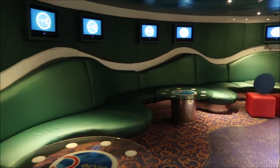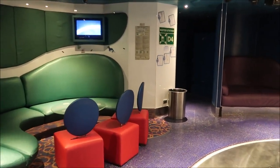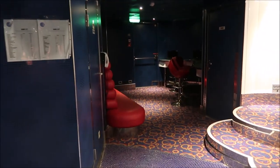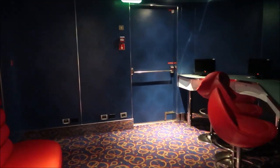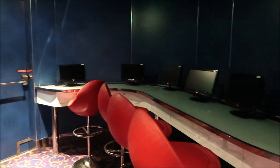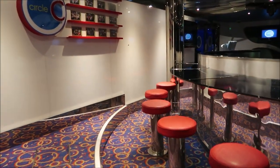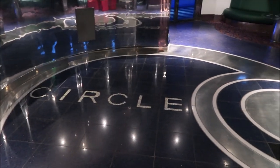So this is a hangout spot for the kids, ages 12 to 14. And back here is a gaming station. So they'll have game time. And it is Circle C.